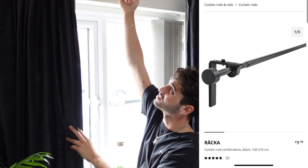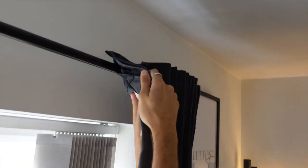This was super easy to put up, and these, you come under here, they just literally slot through. These are blackout curtains as well. My bedroom is quite light because I'm on the main road, so yeah.